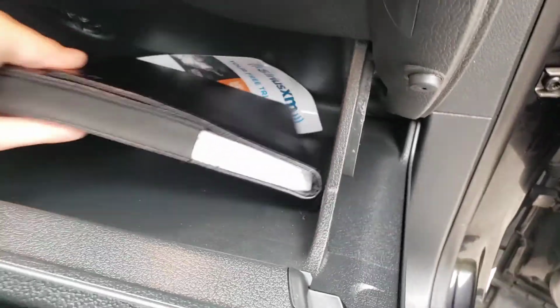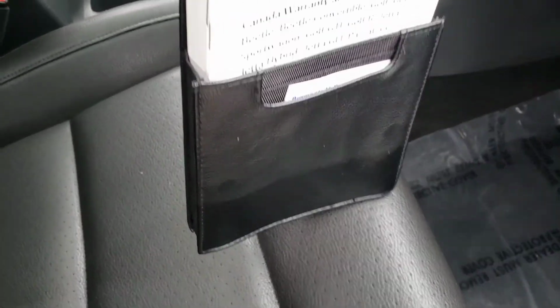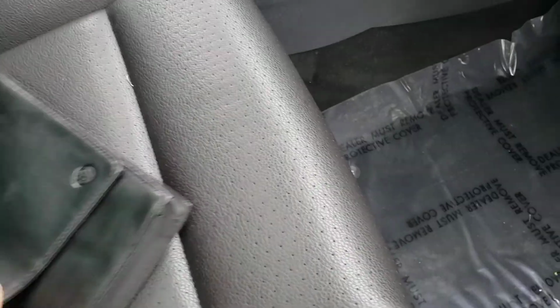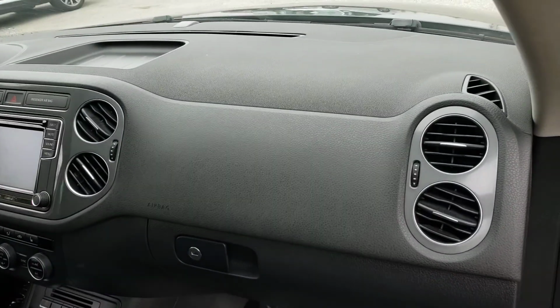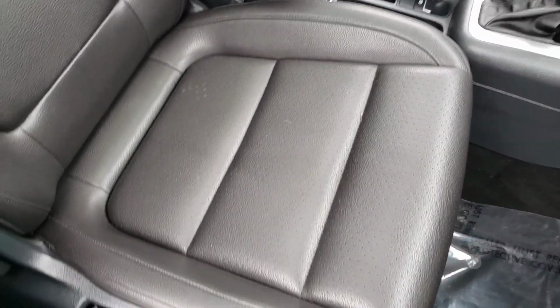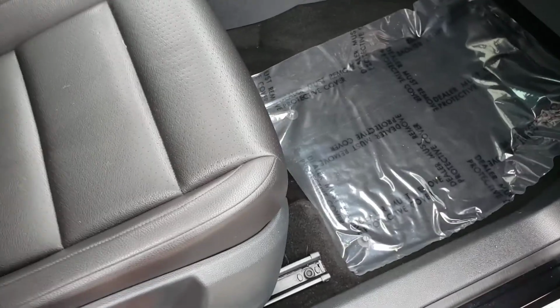The owner's manual is in here. Warranty information, all that stuff is all right there. Seat looks good. Up here, no rips or tears in the fold up. All this stuff seems to work just as it should. Go to the driver's side. There's a little bit of, oh nope, never mind, that's water, sorry.